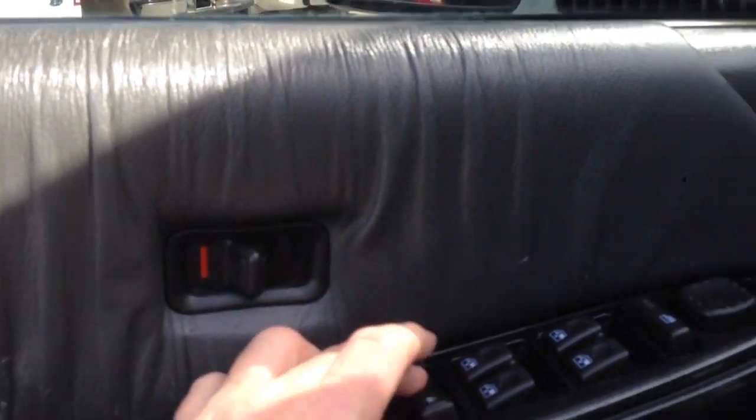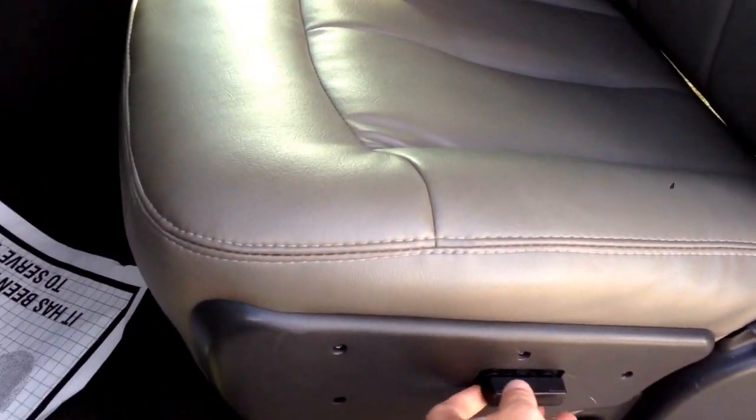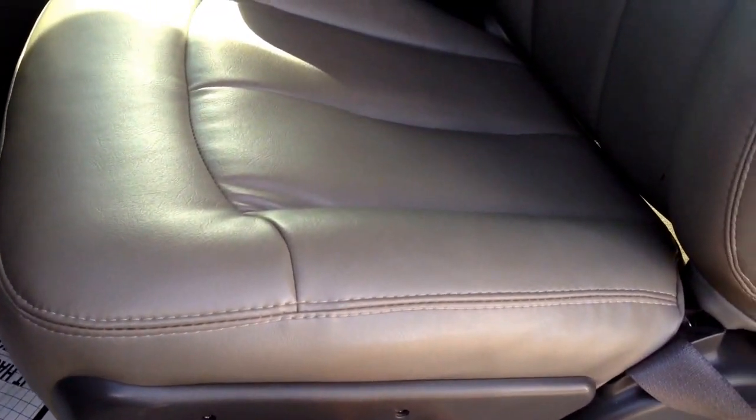Door locks. The driver door is open. I'll have to do that from the inside. There's a little bit of wear. When I close the door, it'll work. That's to keep dummies like me from locking yourself out of the car with the keys in the ignition.